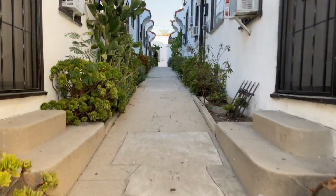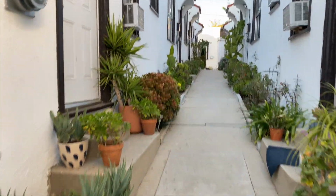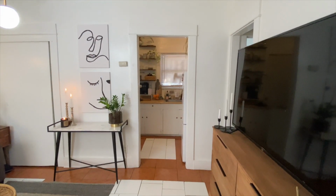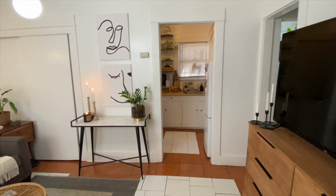So this is my walk up. Lots of plants. I love it. I actually added some new plants to my doorstep. So you walk in and this is kind of the view. The first thing you see is the kitchen area. And you see this little setup.